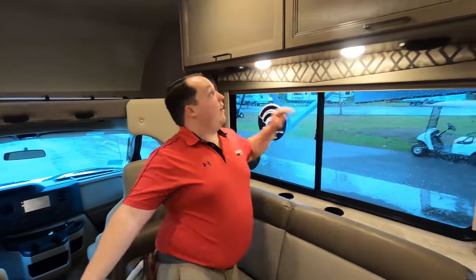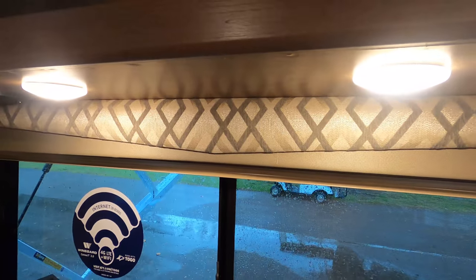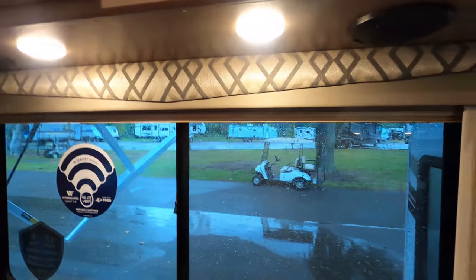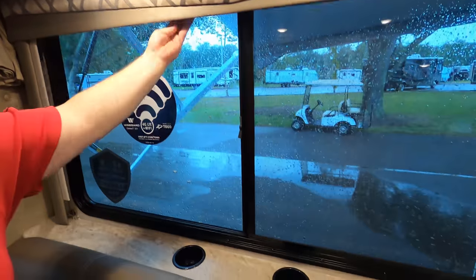Then in the living room area, I love this. You have big cabinets. Nobody makes bigger cabinets than Thor. Look how big that is. Wow, and you know what? Those valances are cute. And there's a coax right there if you want a TV in the bunk over the cab. Very nice cabinetry. Looks like they gave us some mini blinds here. Yep, shades. Price point motorhome.